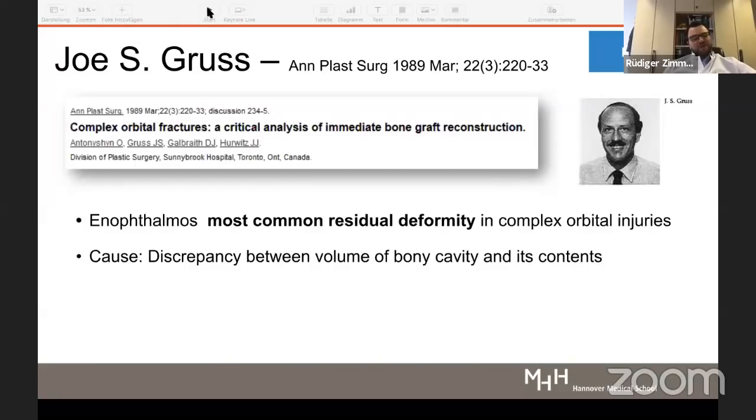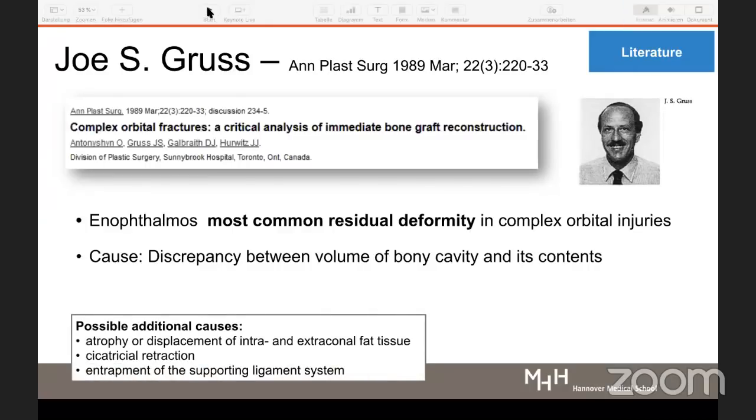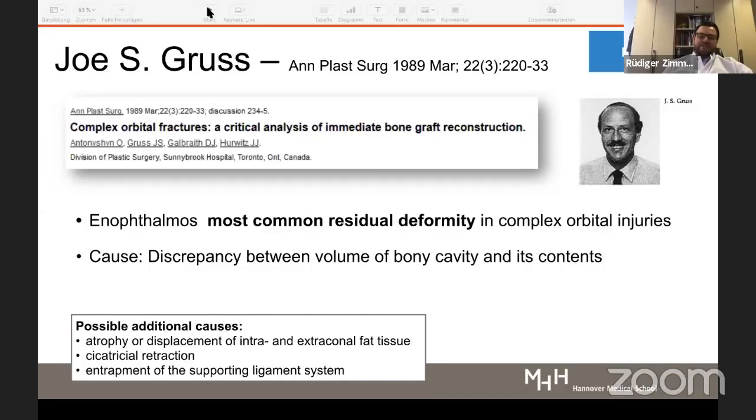And what Joe Gross and Paul Manson found out in their studies, and what is now known to everyone in the community, is that there's a discrepancy between the volume and the shape. And this ends up having enophthalmos and hypoglobus. But you have to consider that there are also additional causes that might explain enophthalmos and hypoglobus. And this is the very frequently mentioned atrophy of the intra- and extraconal fat. Please remember the shape of the inferior rectus muscle I showed you. And the other is lid retraction and entrapment. So soft tissue reasons might also explain why, later on, if you have reconstructed the orbit, you can still have some enophthalmos and hypoglobus. And this is particularly important in secondary reconstructions because in those cases, most of the time you already have some soft tissue problems left.